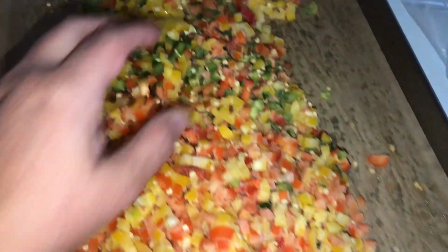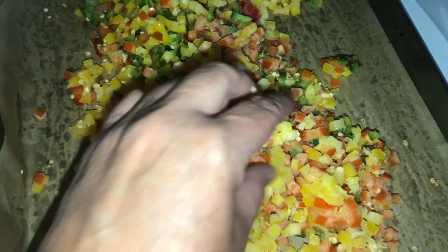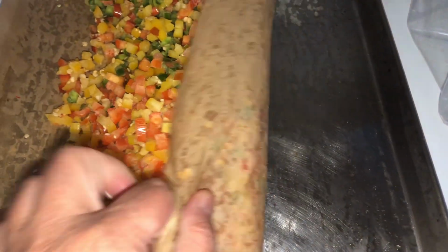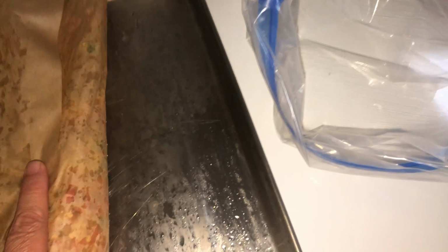Alright, so my peppers have been freezing for about an hour and a half, and they're mostly frozen, and I just kind of break up the chunks. But then I use the parchment paper, and I kind of make it into a burrito. And then I'll use both hands and pick it up and put one end in my bag and dump them in my bag. I'll show you what it looks like when I'm done.